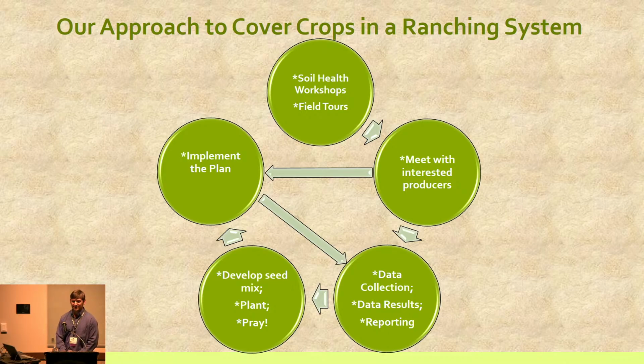It's really an interesting topic, and as my bio said, my background is mostly wildlife and fisheries, but as a conservation district, we wear a lot of hats, and this is one of the topics. It's a hot button right now, and so I wanted to start going through the approach that we take to integrating cover crops into a ranching system, and we're going to talk about all of these in a little more depth, but just have a look.